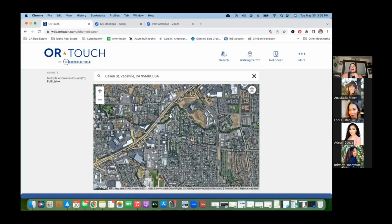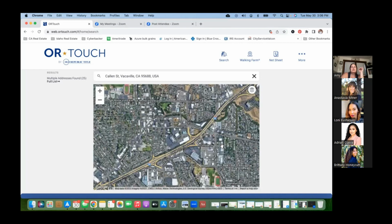I would like to add prospecting. So, frequent and repetitive marketing and prospecting. The number one tool of your farm is going to be the prospecting portion. The faster that you can get in front of people and have conversations with people, the faster you're going to be able to build relationships and see results.